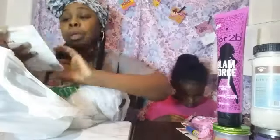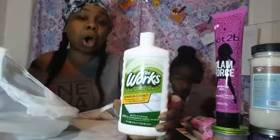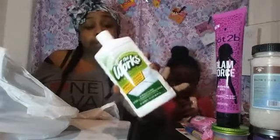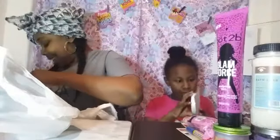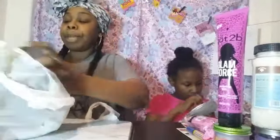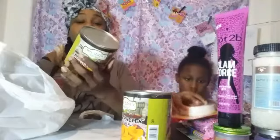I picked up some of this foam mounting tape. I also picked up this that Missy Atlanta always hauls. It's the works, so I'm going to put this to the test and see if it really works. I picked up two of these large 29.1 ounce cans of peaches by Miss Eden's Kitchen for a dollar.